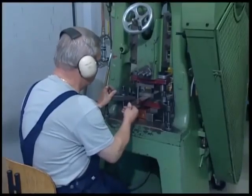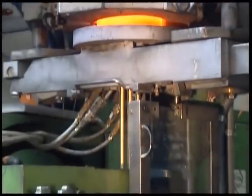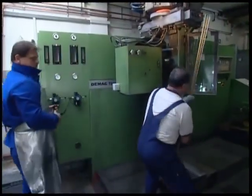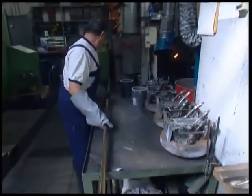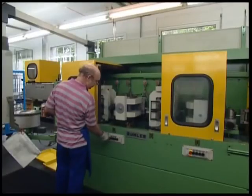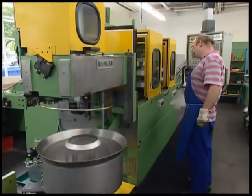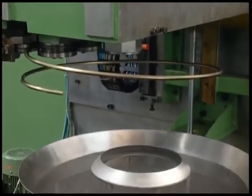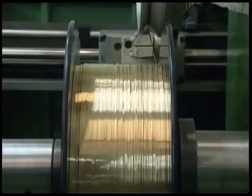Here, the gold sheets are pinched into small plates that will become dental crowns. What once carried information around a computer's memory will shortly find a home in someone's mouth. This worker is taking made-to-measure gold rods from the furnace. They're compressed and twisted into a coil, which is then transformed into fine wire used in computer circuitry.